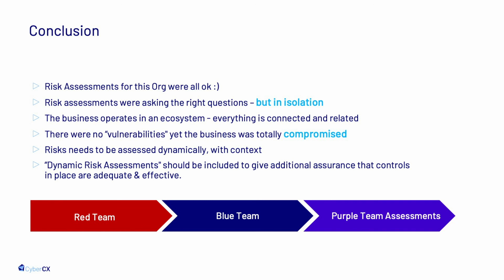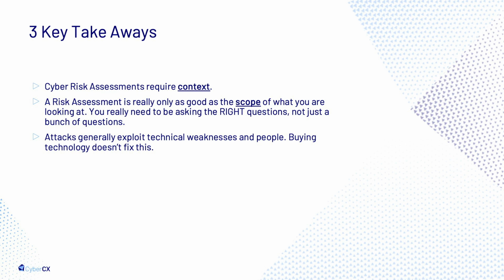And when you blend a red team assessment with a blue team assessment, you get what we call a purple team assessment. Those are the blended colors together. And that's where you look at things from both the attackers' and defenders' perspective. And that's ultimately where I recommend that you get to in your organization. With this, let's just do a quick summary. Three quick takeaways. Number 1, cyber risk assessments require context. You need to understand your environment, your business systems, and the attack vectors that are likely to apply to you specifically.